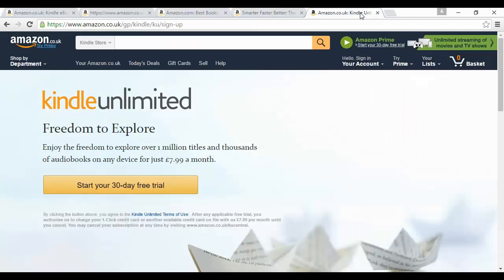The Kindle Store has recently introduced a number of initiatives. These include a subscription service called Kindle Unlimited and a rental system that allows users to borrow books. We'll look at what both these mean and whether you should opt in or opt out later on.